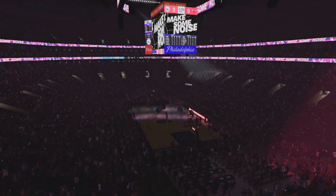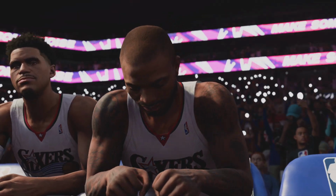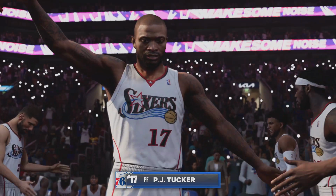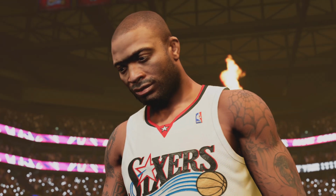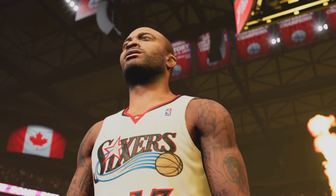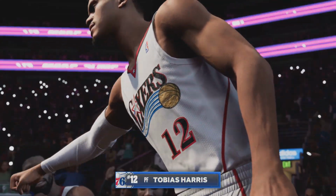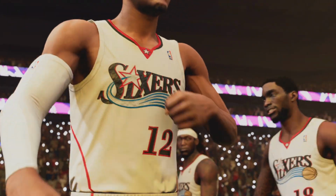Philadelphia 76ers. At the power forward position, 6'5", number 17, PJ Tucker. At forward, 6'8", number 12, Tobias Harris.